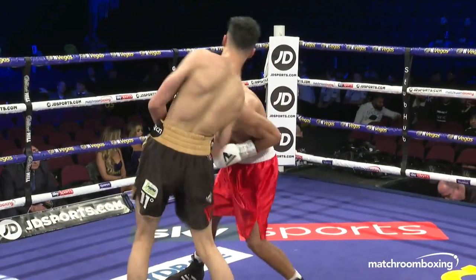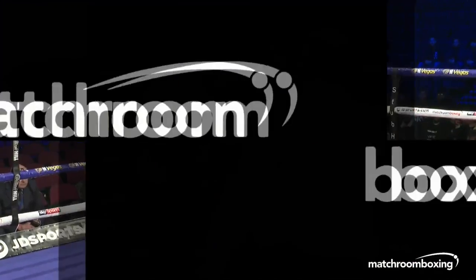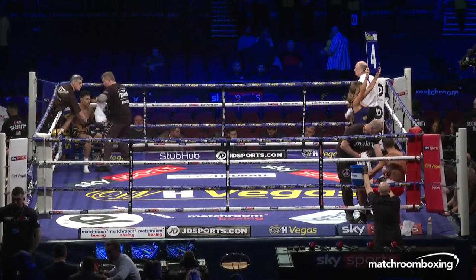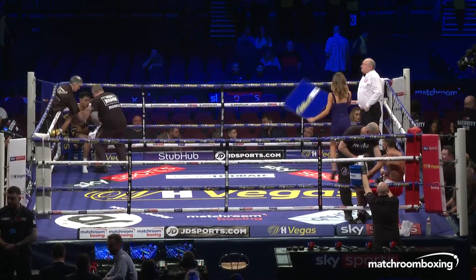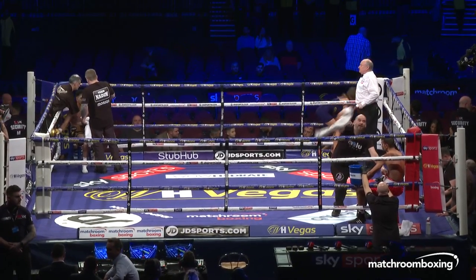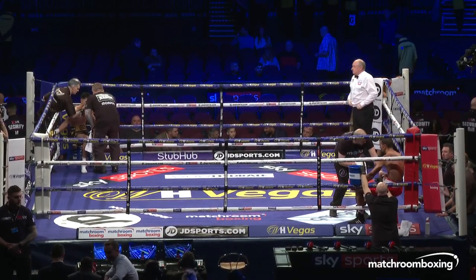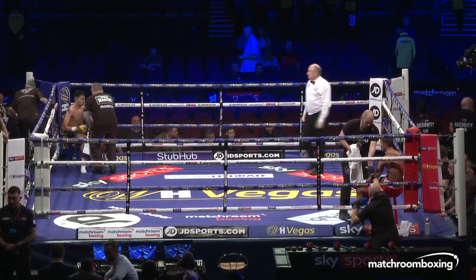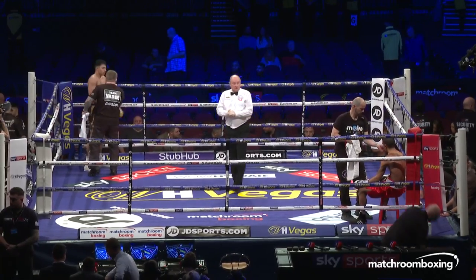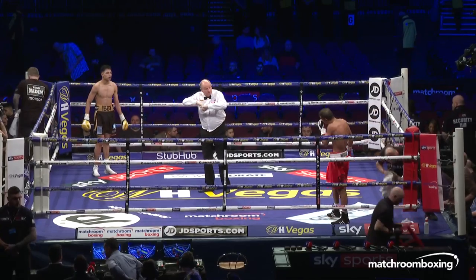But right here, Ibrahim Nadim's got three more minutes to seal a win against the game Stefan Nicolae. A little scrappy at times in that last round, but there was still some good work that went in. He just needs to get behind that jab more, set everything up. He's got them long levers. Use it.